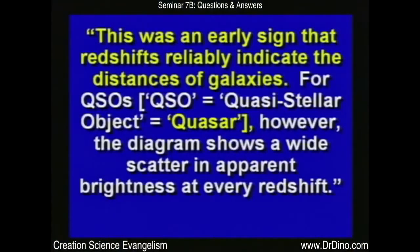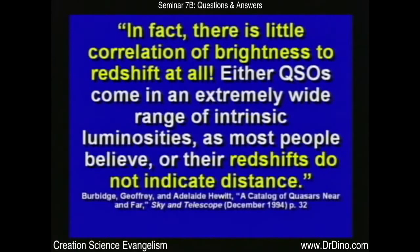What really causes it, I don't think anybody knows for sure. This guy said there was an early sign that red shifts reliably indicate the distance to quasars. For quasars, however, the diagram shows a wide scatter in apparent brightness at every redshift. In fact, there is little correlation of brightness to redshift at all. Either quasars come in an extremely wide range of intrinsic luminosities or, as most people believe, their redshifts do not indicate distance. I don't think anybody knows for sure what's causing the redshift, but you certainly can't tell the distance to a star based on the redshift, and that's exactly what they try to do. They look at stars and say, oh, that one's redshifted more, that must be 10.5 billion light years away instead of 10.2 or something. They make up an awful lot of imagination stuff over just a real little bit of science, in my opinion.